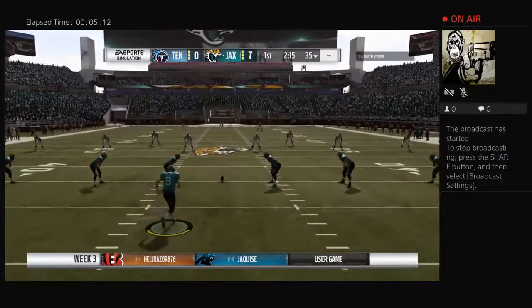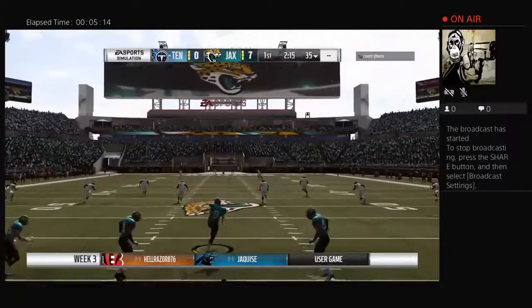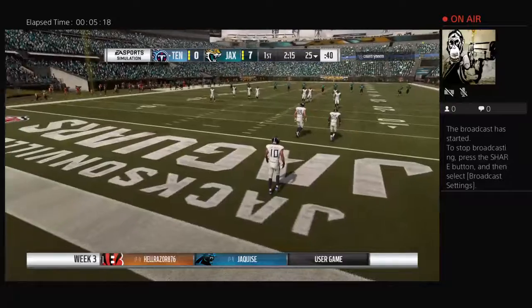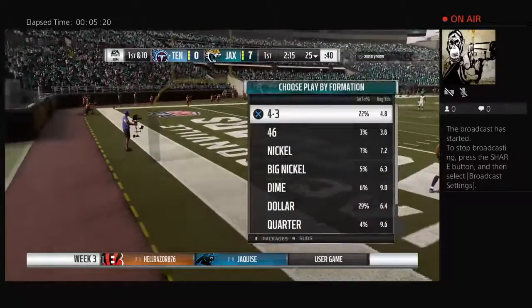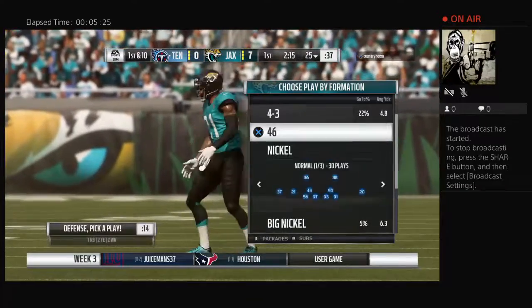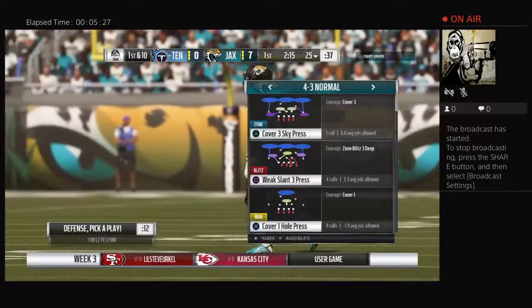Here's the Jaguar kick team now as they run up and send this one away. And that'll carry over the back line of the end zone for a touchback. Here's the Titan offense now as they make their way back onto the field.